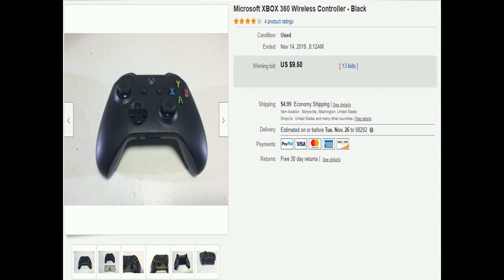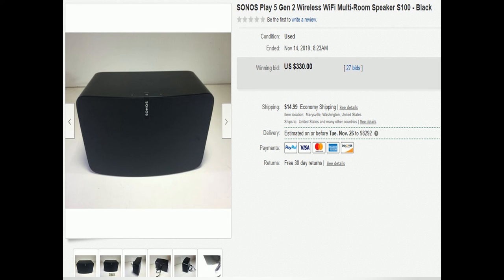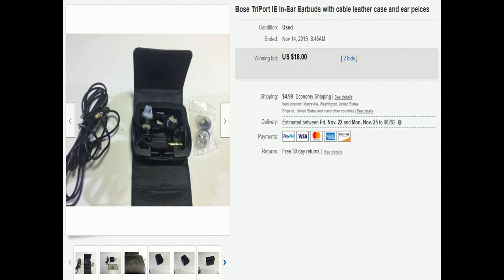Oh, so this is a wireless Xbox controller. And I actually started this at a 99-cent auction to see how it would do. And I've seen these go up to $20 just for one. Of course, I was hoping to get that, but nope, I got 10 for it. I sold this on consignment for a friend, and anything with Sonos does well. And this was no exception. So we're happy to get the price for it.